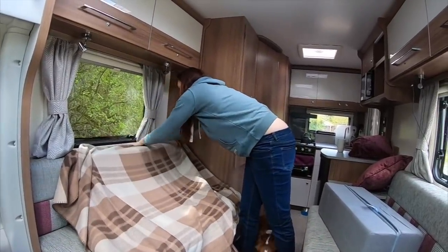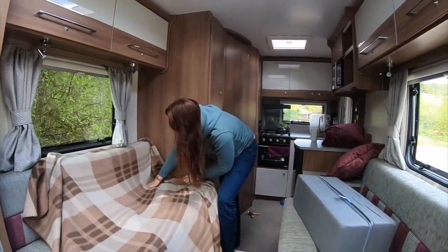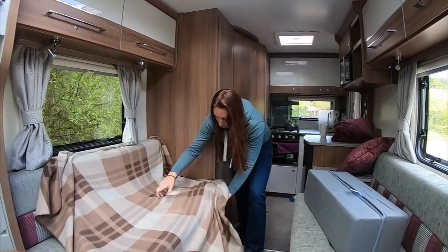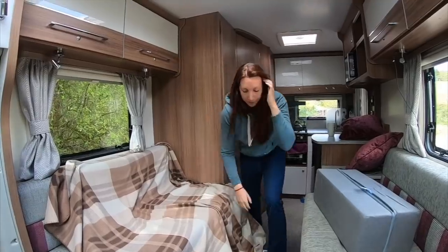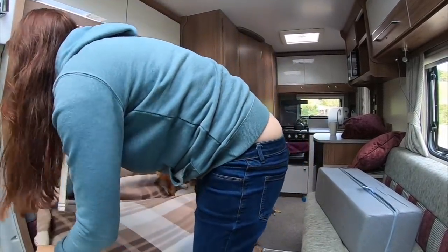The only thing that's a bit of a pain is like this morning when I went out to watch the sunrise, I literally had to sort of clamber over you. But you do that in our bed anyway. No, I don't, because I get off the other side and go underneath. Oh, you are the most helpful dog I've ever met.